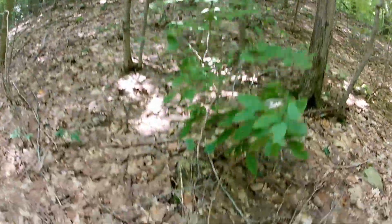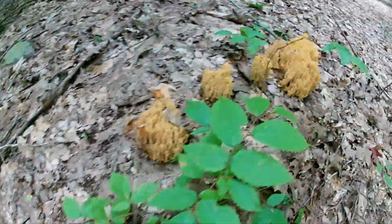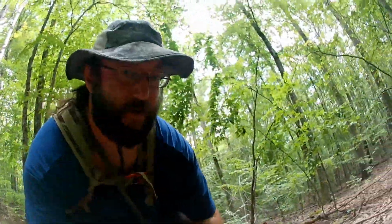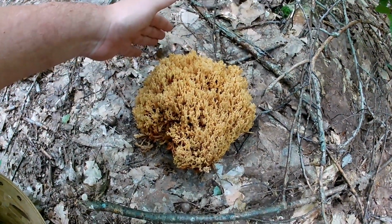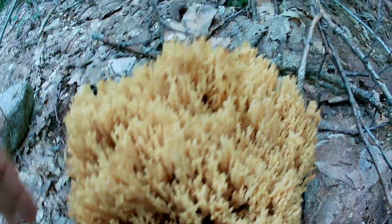All right, I found something else that's cool. Check these guys out. Little coral mushrooms, I think they're called. Nothing there. Full of bugs. I don't know if the camera can see it, but most mushrooms are just teeming with life. Everything likes to eat mushrooms and live inside them.